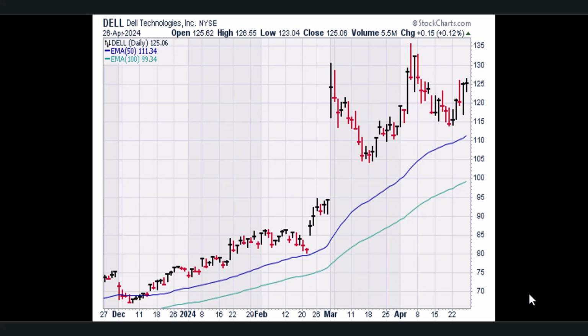A stock is in a bull trend on a daily basis if the 50-period or 50-day exponential moving average is above the 100-day exponential moving average. The blue line is the 50-day EMA line, and the green line is the 100-day EMA line. The blue line has been above the green line since the chart started, so the daily trend in Dell is up.